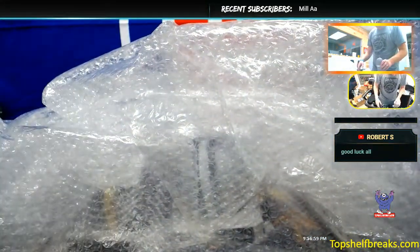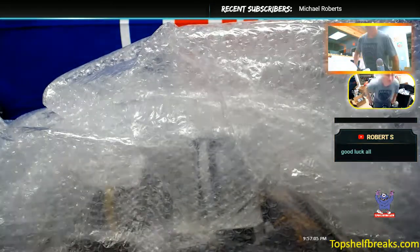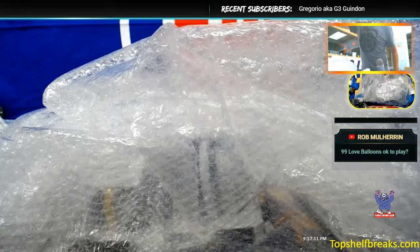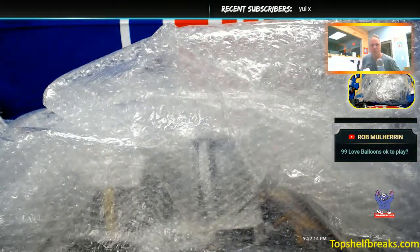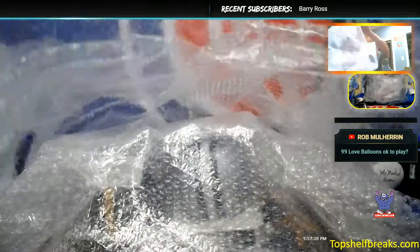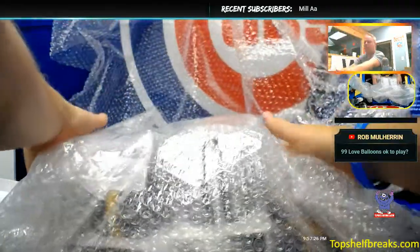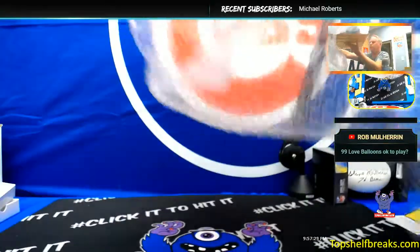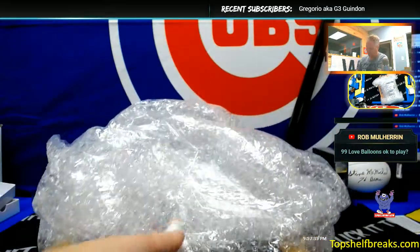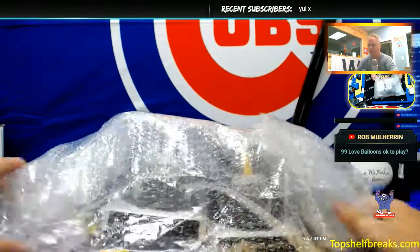Definitely not a helmet. We do not have a helmet. I don't know. I haven't checked that one. One good thing about doing these is I get extra packing material for free. I just keep recycling it.